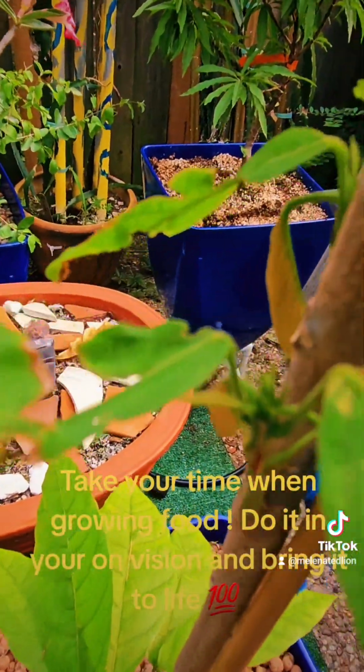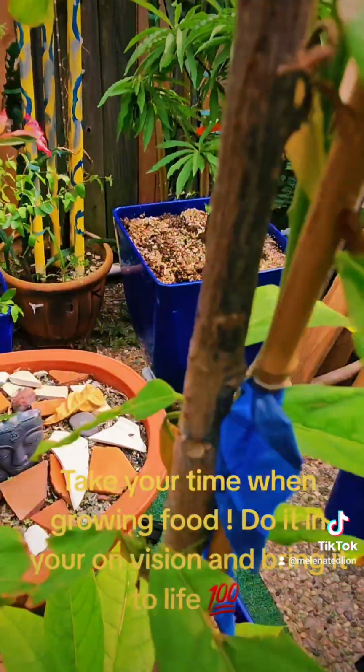Look at this cacao tree, about to put out new leaves. Look at that. That's what you want to see.